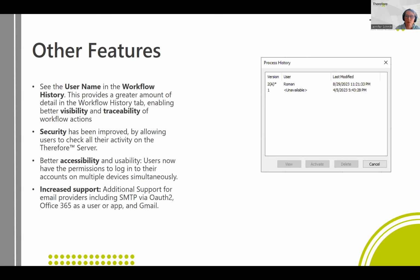Because prior to version 30, the server didn't keep track of which user was making the changes in workflow, and so it just says unavailable. So when you first upgrade to version 30, you're going to see a lot of unavailable because the server prior to version 30 just didn't keep track of those changes.